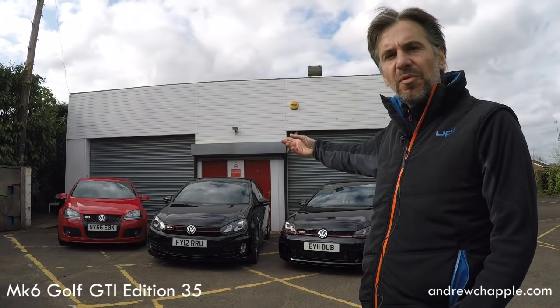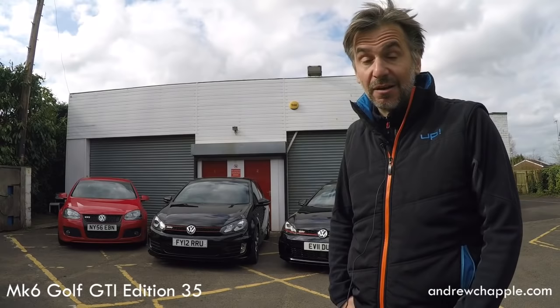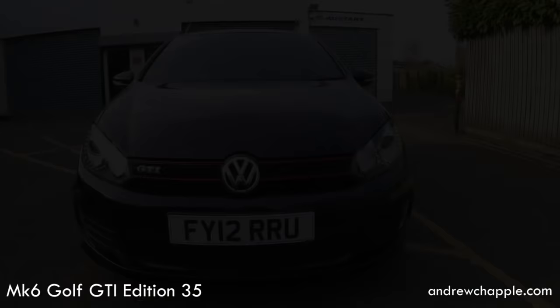So it's kind of a forgotten anniversary model in many ways, and as a result I thought you might want to see a video and have a closer look at it and see what makes the Edition 35 as valid a collector's item as the other two cars. So without any further ado, let's have a good look at the Golf GTI Edition 35.